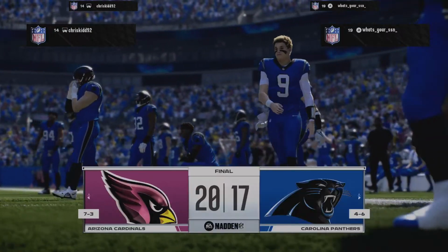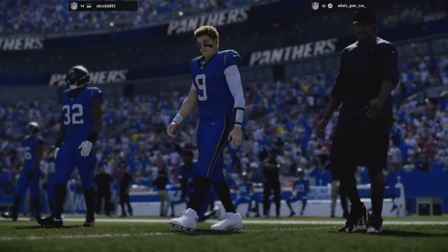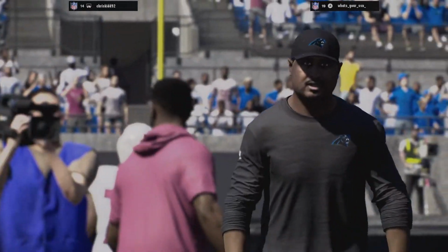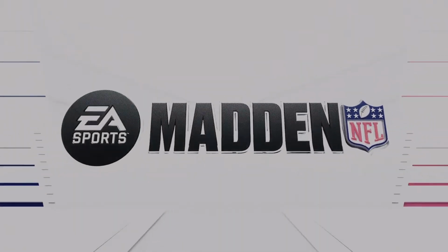So it's a win for the visitors, the Cardinals. They were forced to travel cross-country and get the early start. 10 a.m. on their body clocks. They're happy now. They come away with the victory.